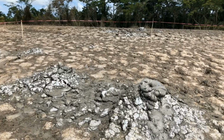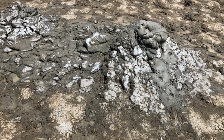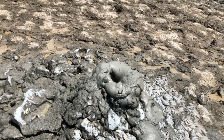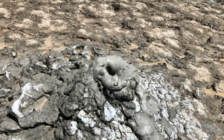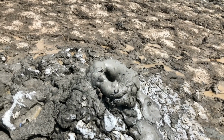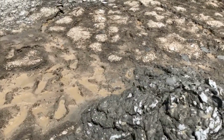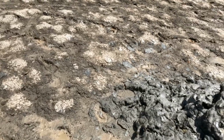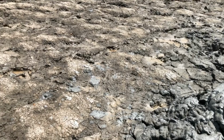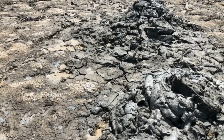So we're here looking at some of the cones. Activity is very minimal. Occasionally mud is thrown up. Notice it appears to be extremely viscous. So if you look at the ground, you'll see mud being splattered through some of the eruptions.